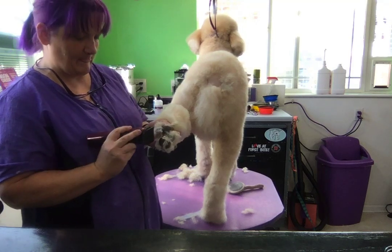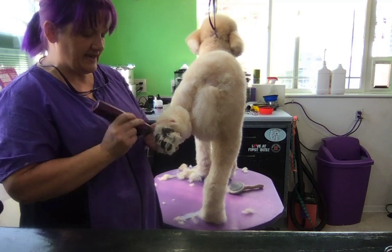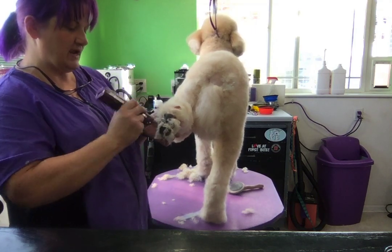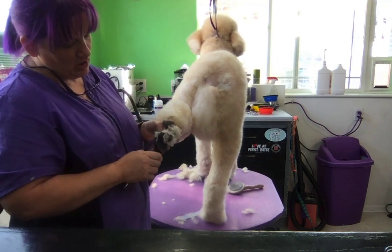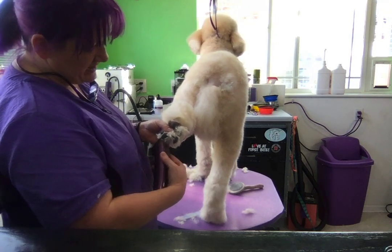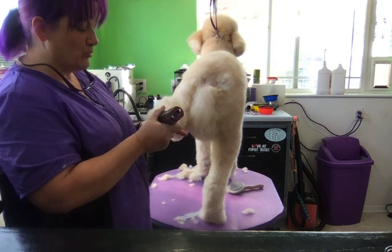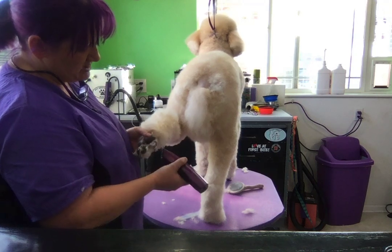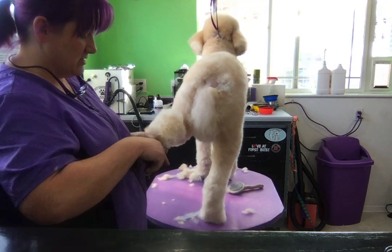You also want damp hair if you're combing out a dog. Damp hair is more flexible than dry hair. So if you carefully comb them out while they're damp, after they've been cleaned and conditioned, you won't break as much hair as if you try to brush or comb out a dog that is dirty and dry.